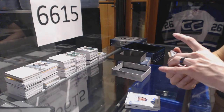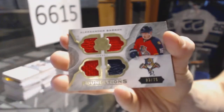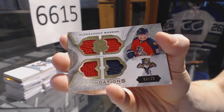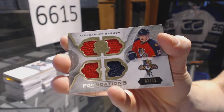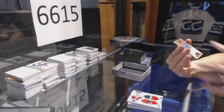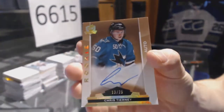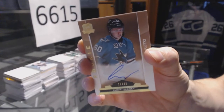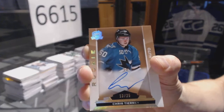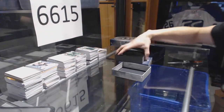We've got a Cup Foundations quad jersey number to 75 for the Florida Panthers, Alexander Barkov. Alexander Barkov, Cup Foundations quad jersey out of 75 for the Panthers. And we've got a 14/15 gold rookie autograph number to 25 for the San Jose Sharks, Chris Tierney. All right, on to tin 6.